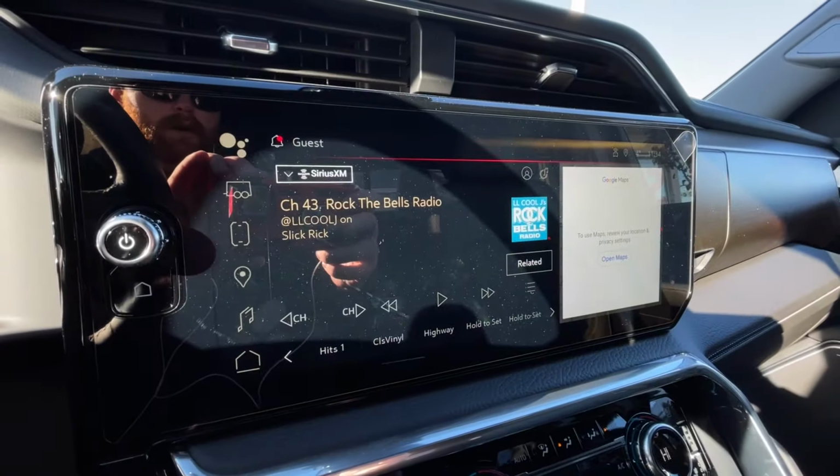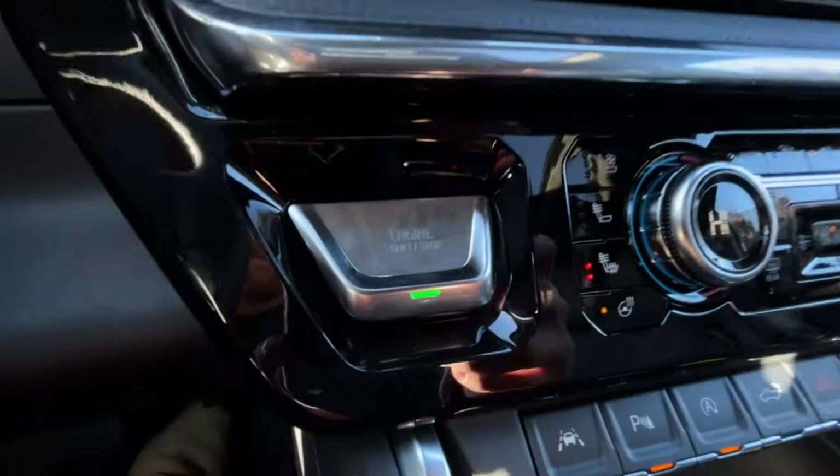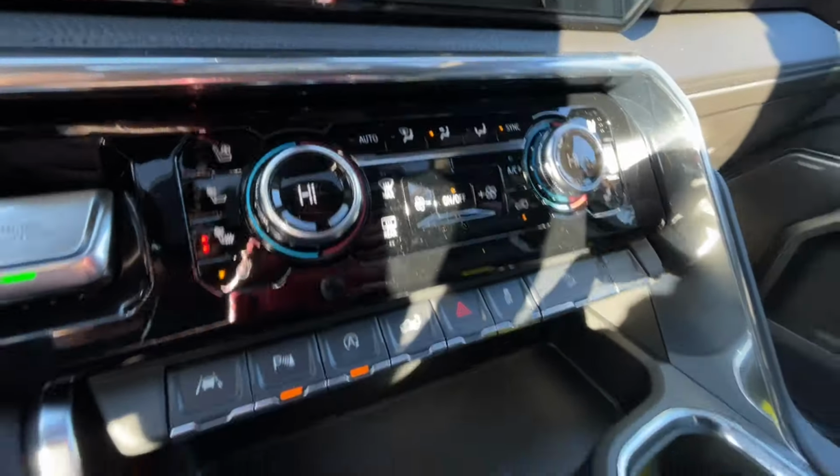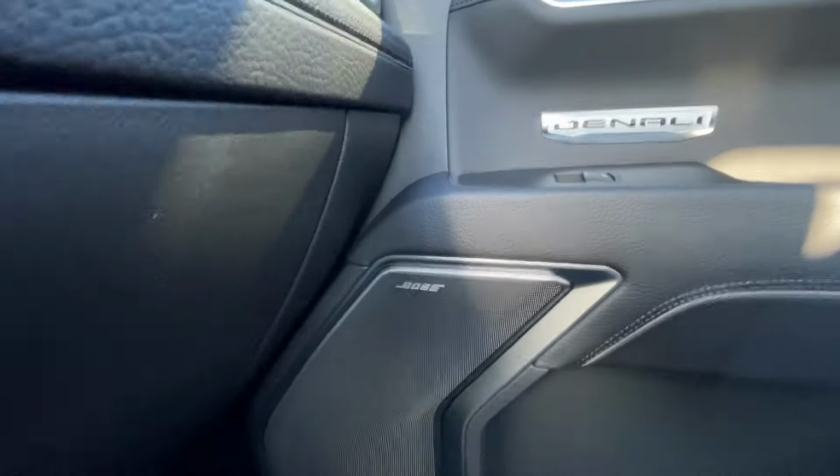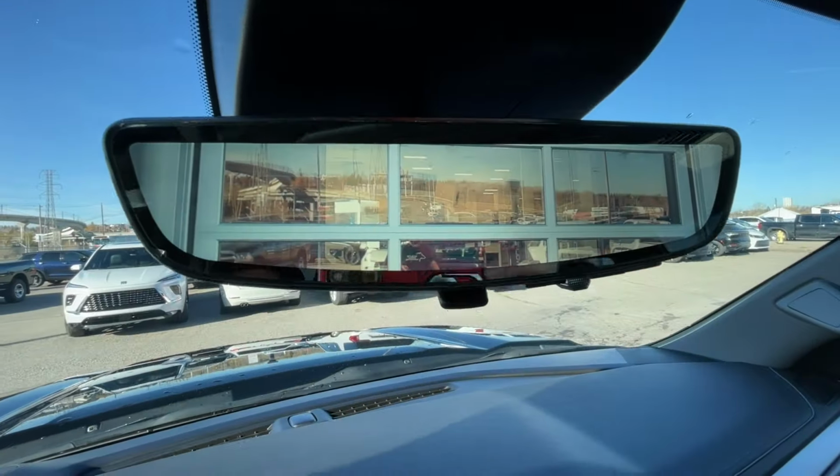touchscreen complete with Android Auto, Apple CarPlay, and navigation, push-to-start ignition, dual-zone climate control, shifter and integrated trailer braking can be found here in the center console, Bose audio all throughout the vehicle, and the rear-view mirror camera.